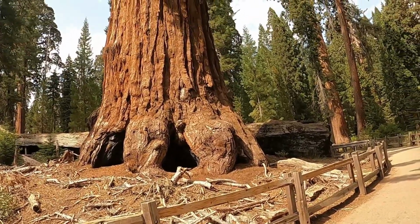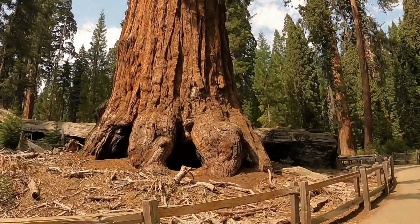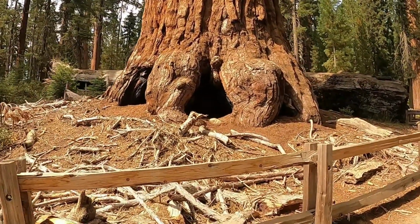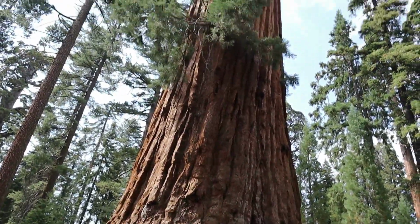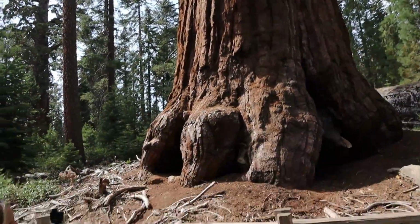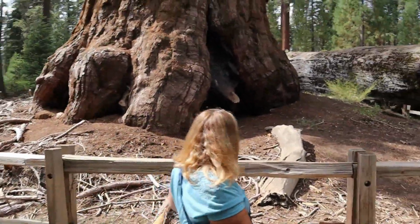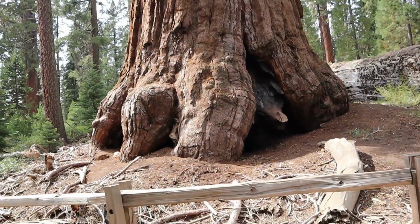Yeah. It's really cool the way it's got these little holes right here. There's more than one of these trees. It's humongous. This is not one of the memorable trees, and I'll tell you something, that's a big tree.